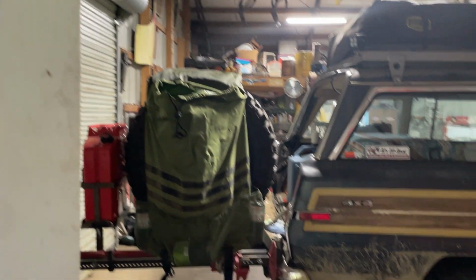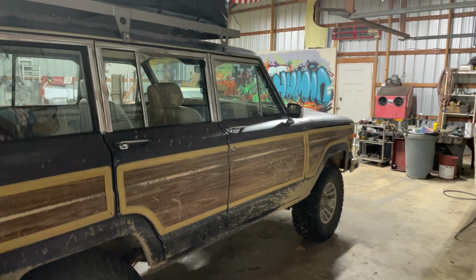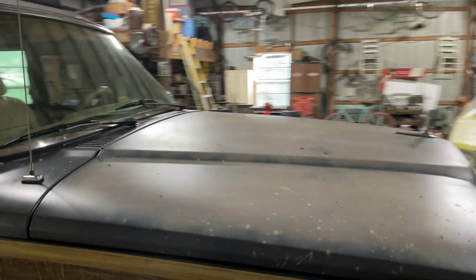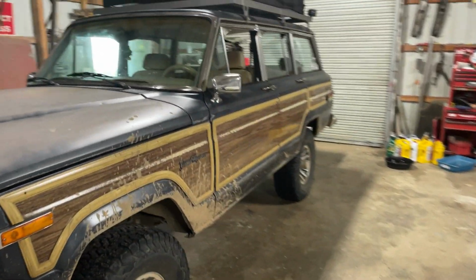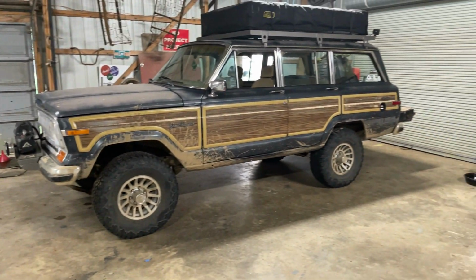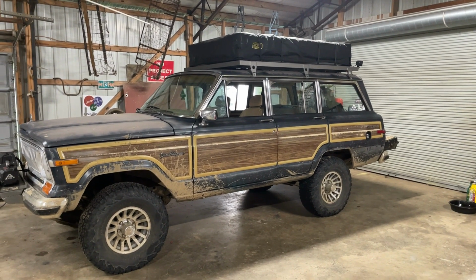Alright guys, we got in late last night and I just wanted to come out this morning and check on old Termite. A little dirty, but no worse than it's been before. I just wanted to come out and brag on how well it did. I haven't added up our mileage yet, but I know it's well over 1,000 miles round trip. And Termite just did flawlessly. Absolutely no problems.